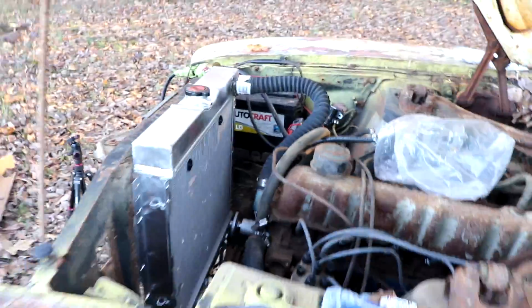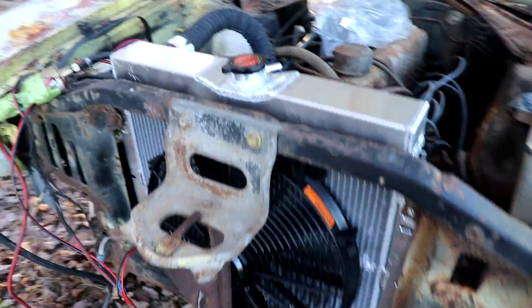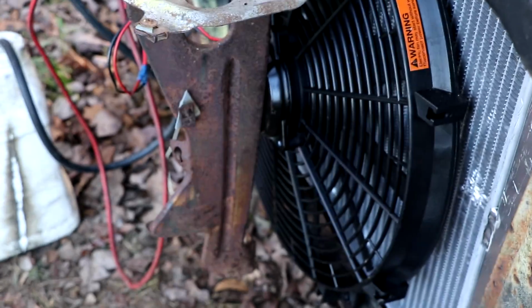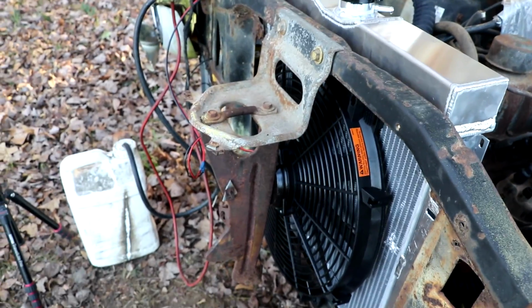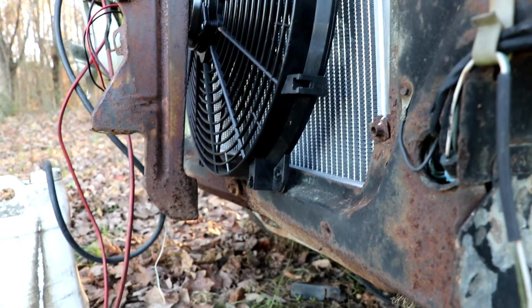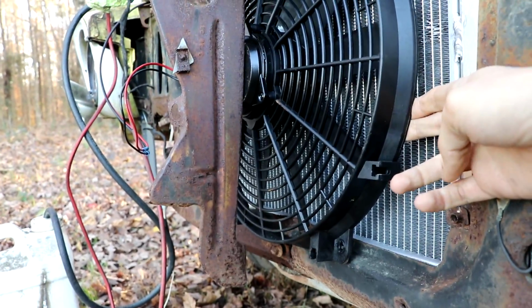Since the fan doesn't fit, I went to O'Reilly and bought this generic 16-inch electric fan, and unfortunately it didn't fit with our support bracket here for the hood release, and unfortunately again this electric fan is too big for the opening on the core support, so you can see it's just kind of hanging out in limbo on the bottom half. But you know what, it doesn't move a lot, it's fine.